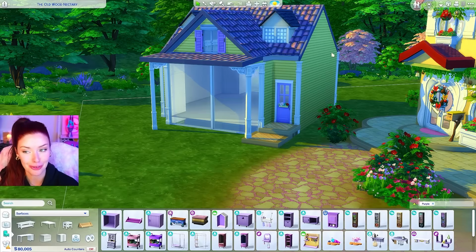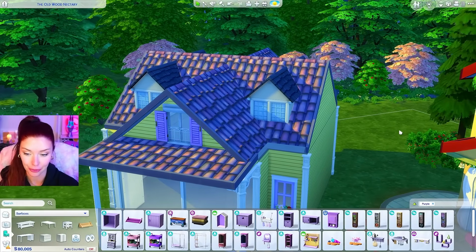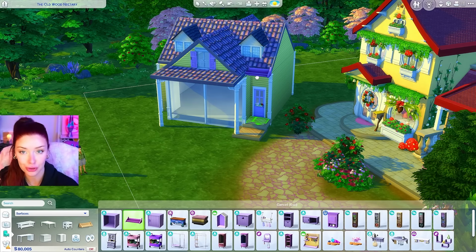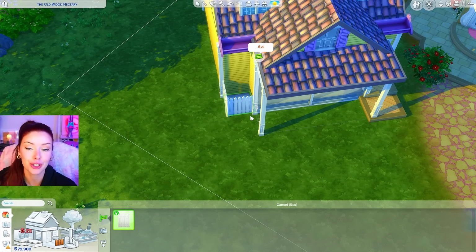The annoying thing about the platforms is it's gonna cause my roof trim to glitch. This glitch has been happening for so long. So I like to hide it maybe with a shelf or anything else that kind of resembles roof trim. I feel like we can maybe get away with that. I'm adding this fence from the backyard stuff pack.